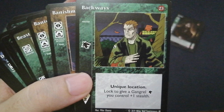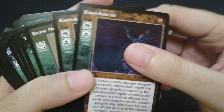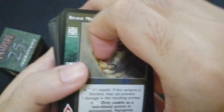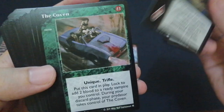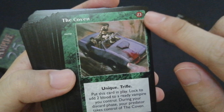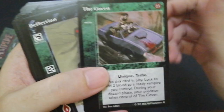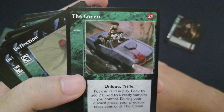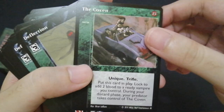Okay, Backways. Two copies of Banishment. Beast Meld. Wow, interesting. Look at that art. The Coven. So, MasterCard. And it seems like there is a 25 logo at the upper right. I don't know what's the significance of that. Oh, yeah. All of these cards have the 25 logo on the upper right, so players would know that these cards came from this set. The Coven.